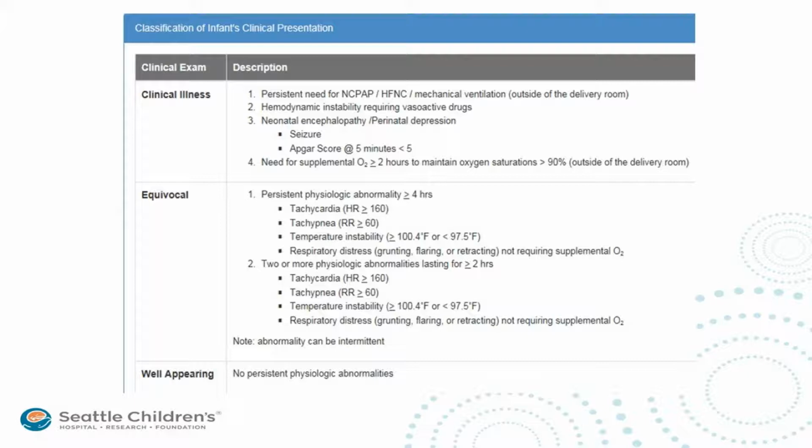For those who work at the postpartum unit or labor, you probably are not going to be seeing this much, because those babies are going to be automatically moved to the NICU. If the baby needs persistent CPAP, is hemodynamically unstable, had a seizure, has an Apgar score at 5 minutes less than five, or needs supplemental oxygen for more than 2 hours, those babies are going to go to the NICU and are already going to be started on different things and different tests. But these two categories I think are really important for us.